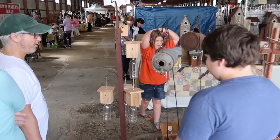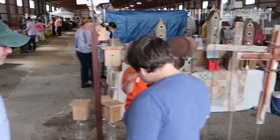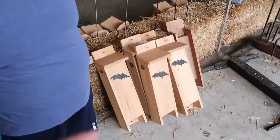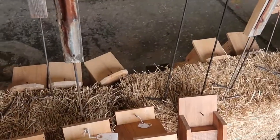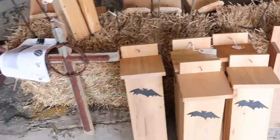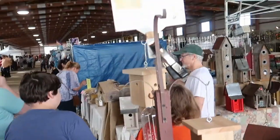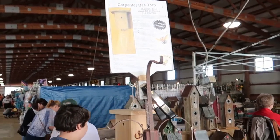Some yard ornaments. That's a birdhouse. Looks like it's made out of an old canteen or old watering spigot. Some little bat houses. I actually want to get us some of these. Looks like they're $25. I might get one of those. Some bird feeders. Bee trap. Oh, for carpenter bees. Yeah, because carpenter bees are no good.